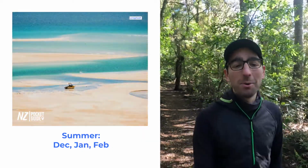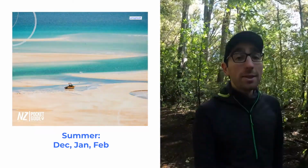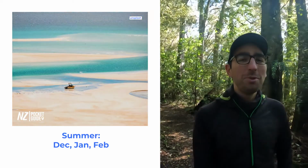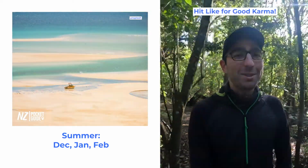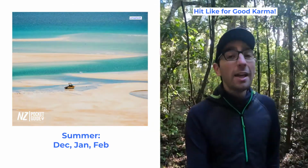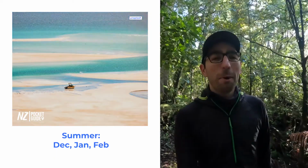Next up, we have summer, which in New Zealand runs from December, January and February. In summer in New Zealand, you can expect hot days with really hot sun, so make sure that you slap on the sunscreen, but we'll get back to that a little bit later. And you may expect also some cold nights, so don't forget to pack an extra layer if you're planning some nighttime activities.